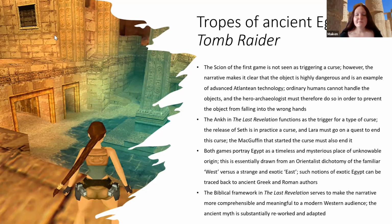So both of these games portray Egypt as a very timeless, mystical, mysterious place of pretty much unknowable origin. And this kind of thinking about Egypt is drawn from this Orientalist way of thinking, where you have the familiar West, and then you have the strange and exotic East. So this is a very Orientalist trope. And these notions of an exotic and mystical Egypt can be traced back to ancient Greek and Roman authors. So this is not really a new concept.